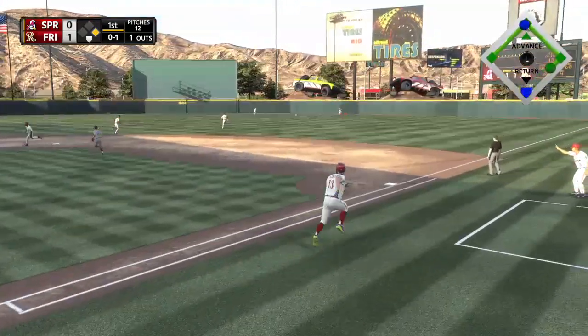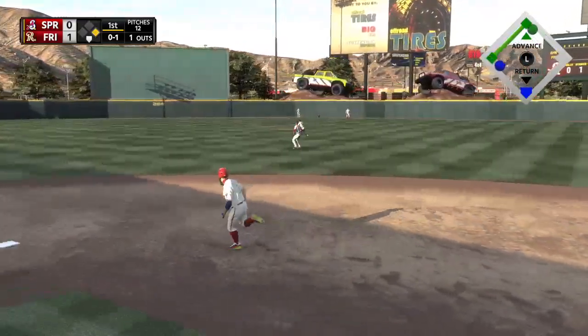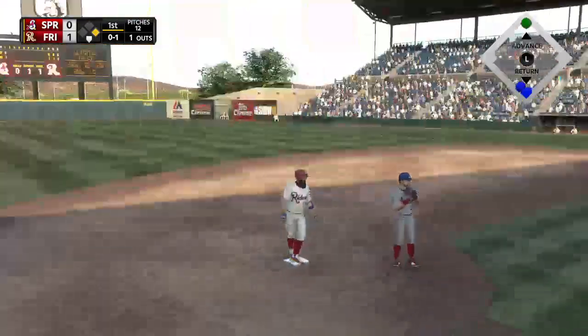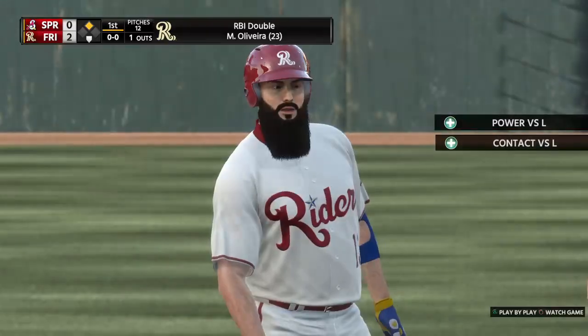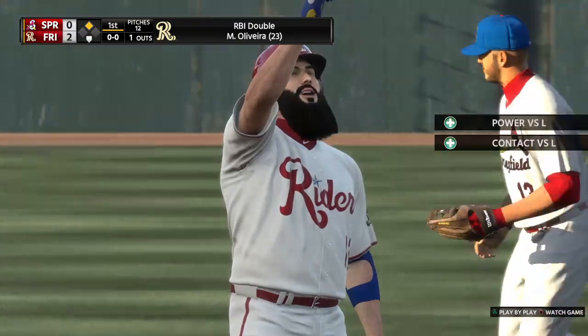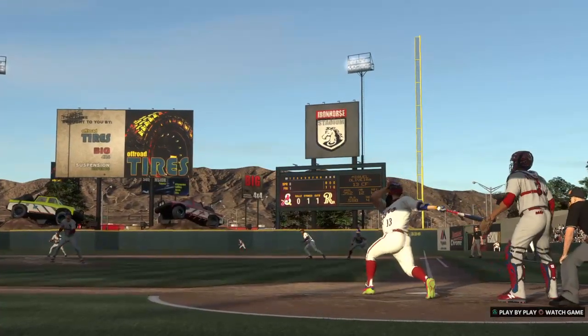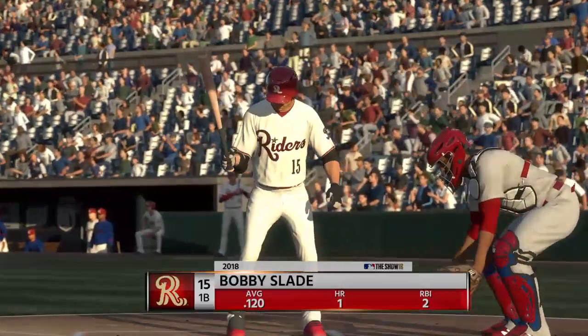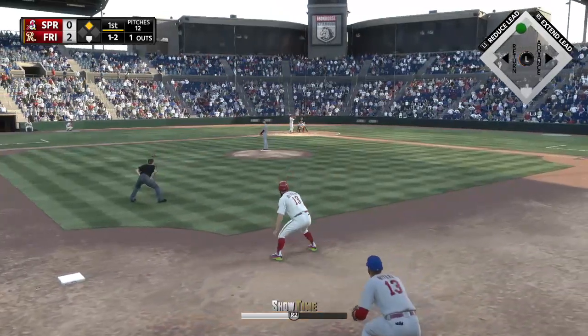Meanwhile, this ball is into right center, and that ought to be good enough for extra bases. Hernandez rounds the corner and is headed home. Safe at the plate, and they now lead by 2. I guess their scouting reports on this guy were dead on because it's already 2-0 in the early going, and they're having absolutely no trouble seeing him here. On the other side, they're very quickly looking at a game that they're going to have to fight back in.